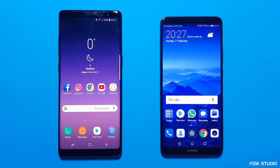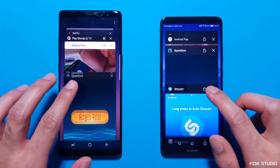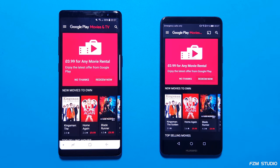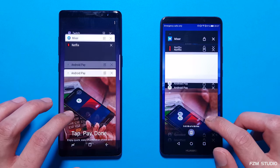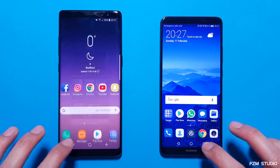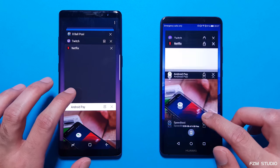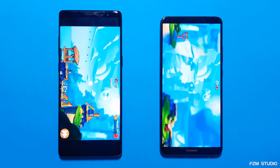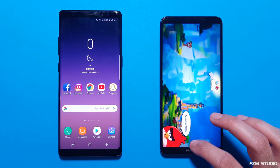Okay, so the next round is the multitasking or the RAM management between both devices. So let's just go into all of the apps that we opened. Starting off with Play Movies, it's held on memory. Now I expect the majority, if not all the apps, to be held, because we've got 6 gigs of RAM on both devices. We can see with Mixer, it's exactly where we were when we first launched it. Going back up into, let's try Android Pay. Fantastic. And Angry Birds 2, the game, is continuing off from where I paused it.